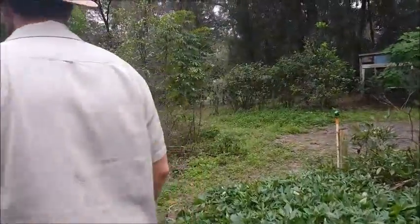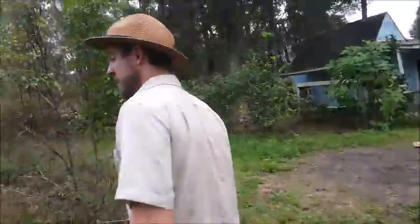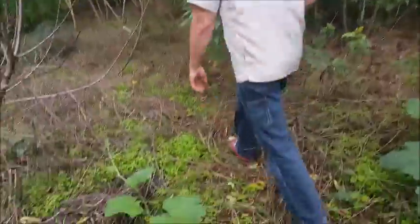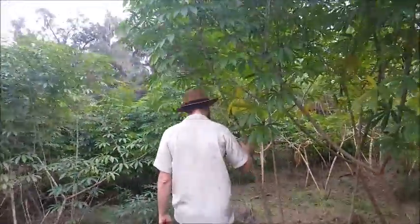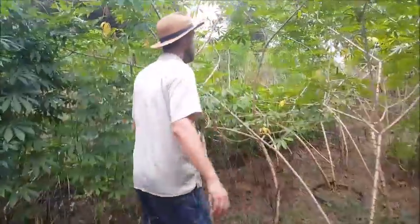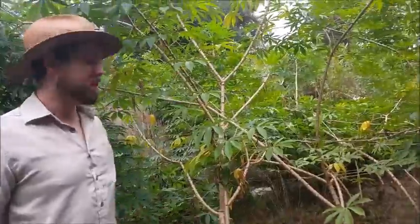Again, it normally looks a lot more beautiful this time of year. Oh, well, I'm sure nobody's complaining. Back here, step over the squash vine. This is mostly cassava. This is my emergency calories in the ground. And it tastes good. I love the taste of cassava. It's good stuff. It's so easy to grow.